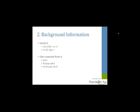The second thing to take into account are soils, topography or elevation, and then yield potential, like I mentioned previously with that historic yield data. If you have that information at hand before laying out a trial, you'll greatly increase your chances of getting good results when you take those 3 things into account.